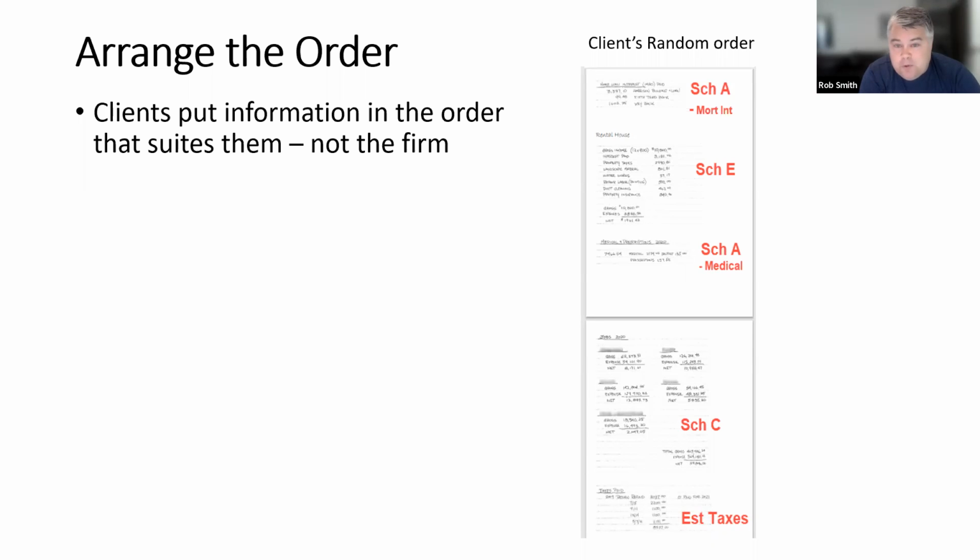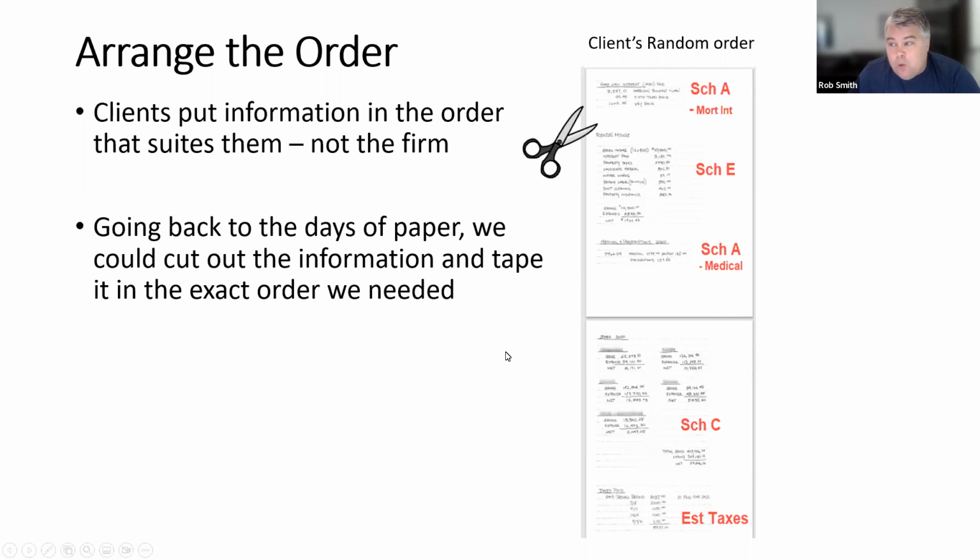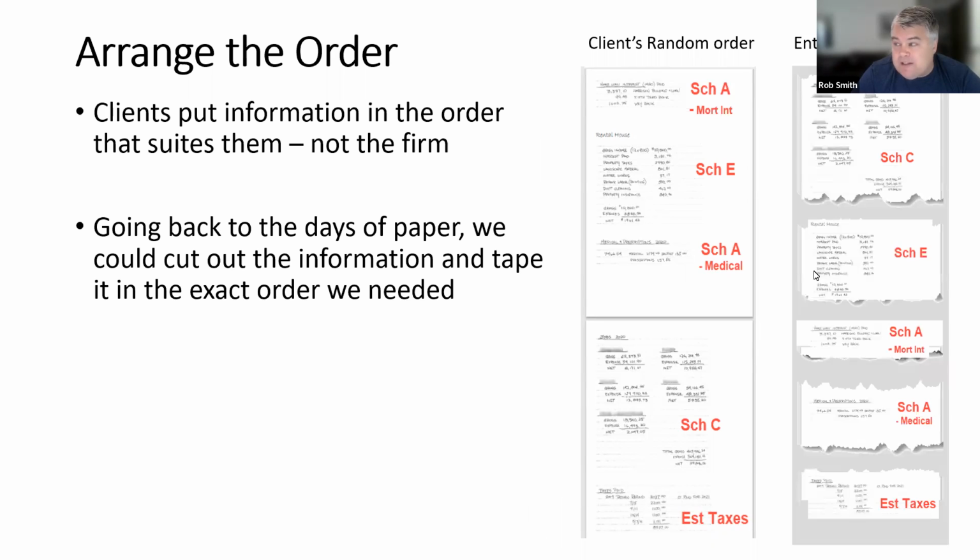This really slows you down as a reviewer. So guess what we're going to do? We're not going to accept the client's order. We're going to go in and think back in the 80s, and we're going to cut this sheet of paper up. We're going to virtually cut this sheet of paper up, and we're going to then put it in the exact order for you to review it just like that.